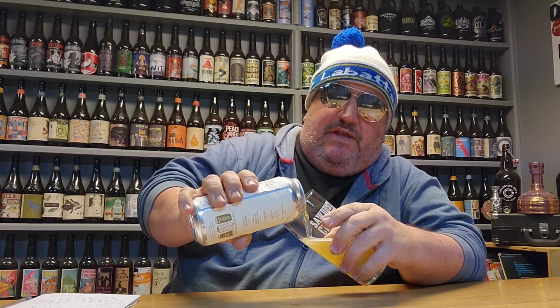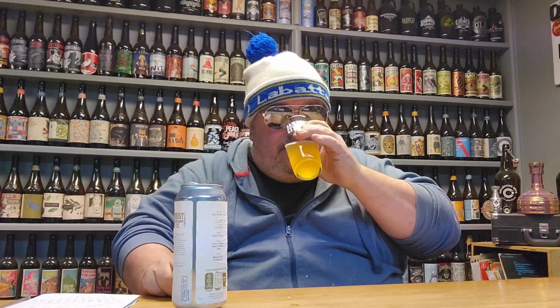Now, it is can conditioned, so I usually pour slow, and then later I'll swirl it around, and I'll get all the stuff on the bottom, and I'll try it that way too. But at the beginning, I always want to try and get a clean pour. It's just a personal preference. I like to try them both ways, because it does tend to get a little punchier with the stuff. But you are definitely smelling that sour.